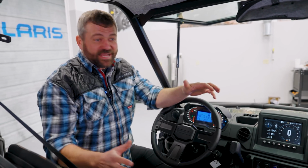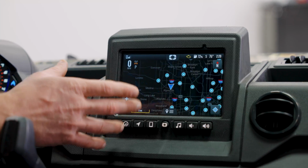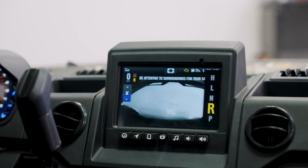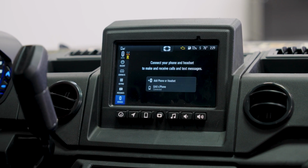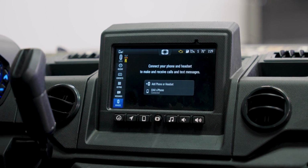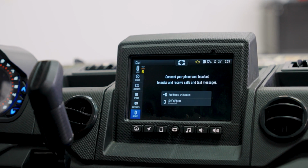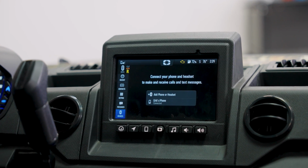I think the one thing we've got to not forget is this awesome Ride Command experience as well, right? We've got off-road navigation that's capable. When you shift this thing into reverse, you'll get the reverse camera automatically, which is pretty nice. And you can pair up your phone, so if you want to stream audio right off your favorite streaming service, you can do that really easily. But I think there's one other thing that has been added for Ranger that we don't have on Razors that I'm used to looking at when you think about Ride Command, yeah?